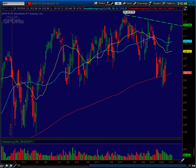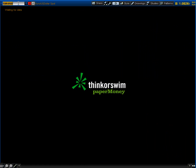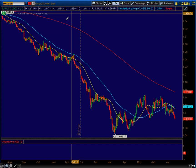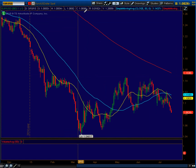Somebody had asked about EUR/USD, so let's look at that. In your daily chart, always remember that you have your 200-day, 50, and 20 SMA that I look at, not so much in the weekly chart. On the weekly chart I look at something else, but you want to keep these SMAs on a daily chart.